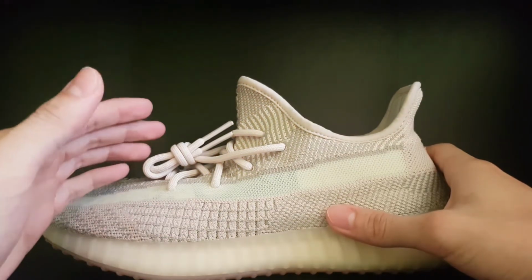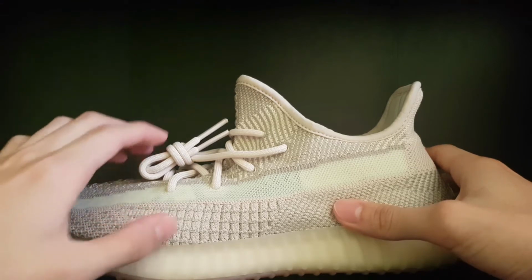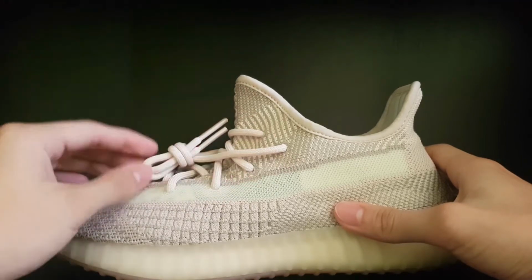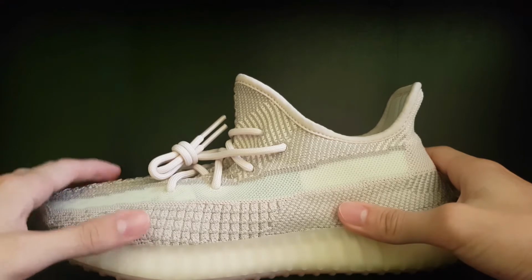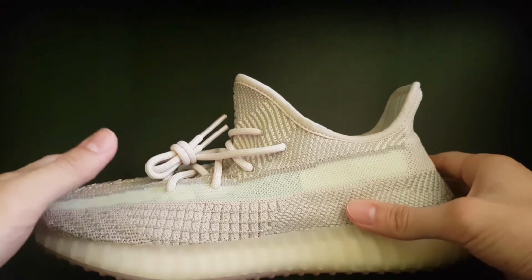So another important feature to note about the Adidas Yeezy Boost 350 is actually the lace region. One key thing to take note of is that this sneaker doesn't have a lace cage. As you see, there's no additional attachment to this sneaker where the laces pop out. It's just directly attached to the one-piece upper. I personally find that the lack of lace cage gives a simpler and cleaner look, but it's really up to personal preference as to what you think.